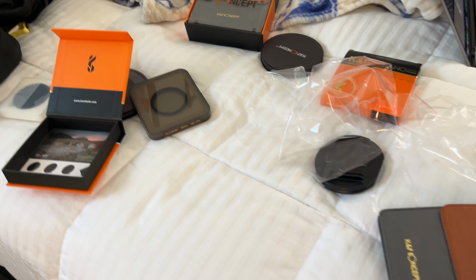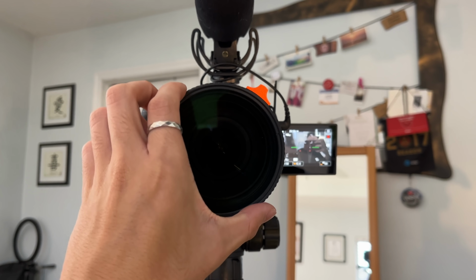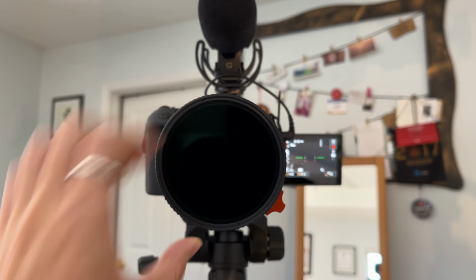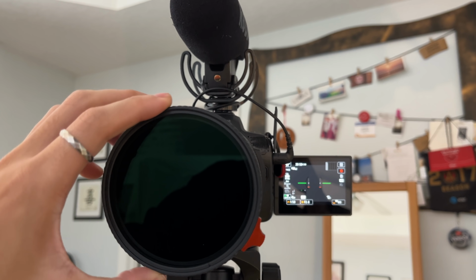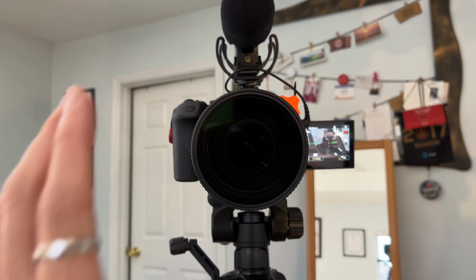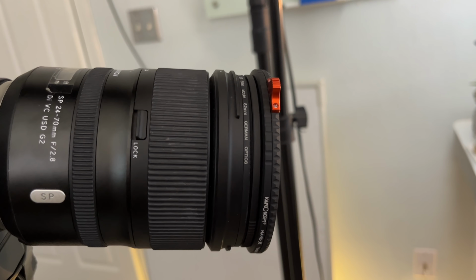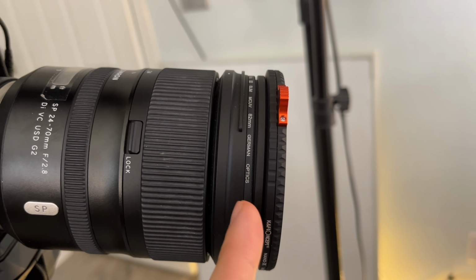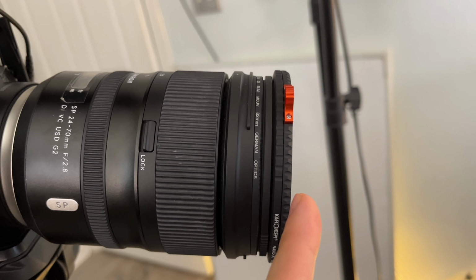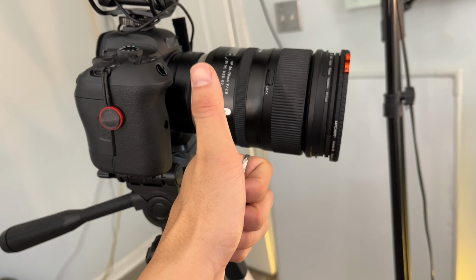Also, reinvesting some money into gear, giving myself a little early Christmas present. We've got filters for days now. We've got Promist and variable NDs on everything, so check this out. Turn, and then it gets a little bit dark so that when I'm filming in bright sunlight, I can have a nice shallow depth of field, keeping everything still exposed right. For my camera nerds, you know how cool this is. So now the ultimate setup is UV filter, quarter Pro-Mist, and variable ND. Absolute overkill, but I'm happy. This is like a dream setup.